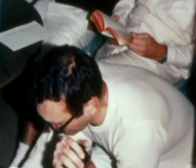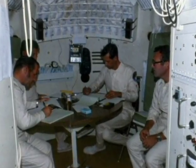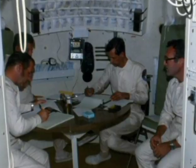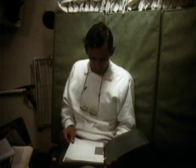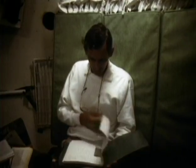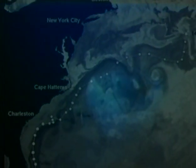NASA psychiatrists predicted intense disagreements among 6 men confined in tight quarters for 30 days. Picard's journal discloses a rare moment of pause as Ben Franklin drifts over an abyss that is more than 4,000 feet deep near Cape Hatteras. For the first time in my life, I am in a submarine that must not descend to the bottom. Beyond the limit of safety, the hull will implode without warning.